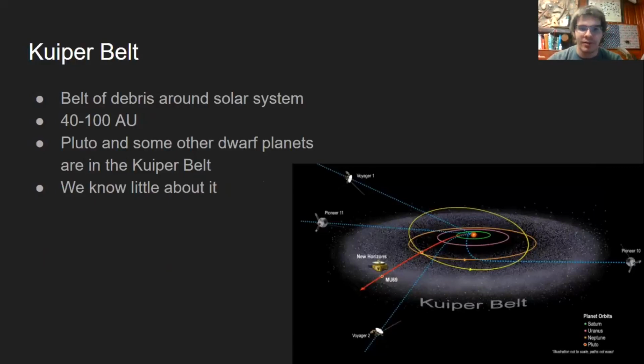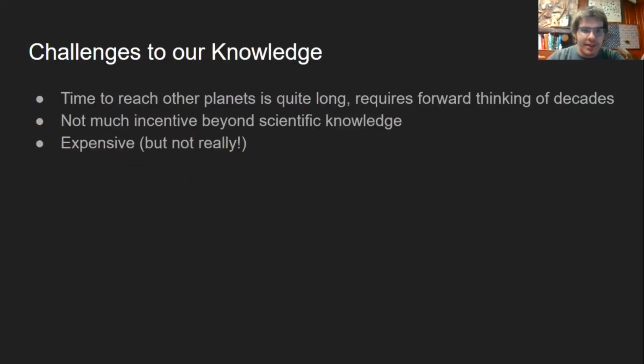And then finally, on the outskirts, you have what's known as the Kuiper Belt, which is this belt of debris around the solar system, which ranges from 40 astronomical units to 100. Pluto and some other dwarf planets live out there, and we know almost nothing about it, other than it's just got a lot of debris in it. The further out you go, the less we know, which is kind of an interesting thought.